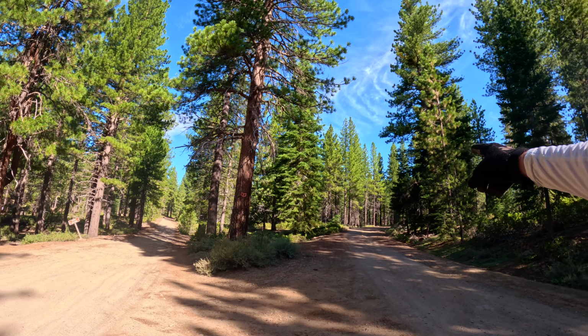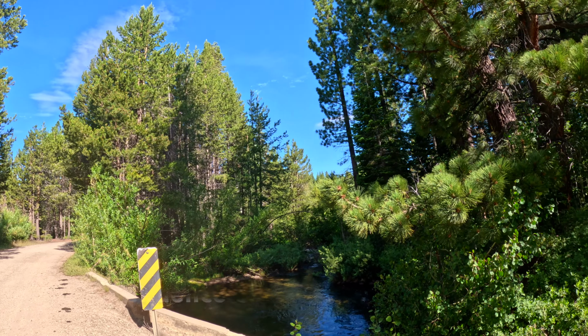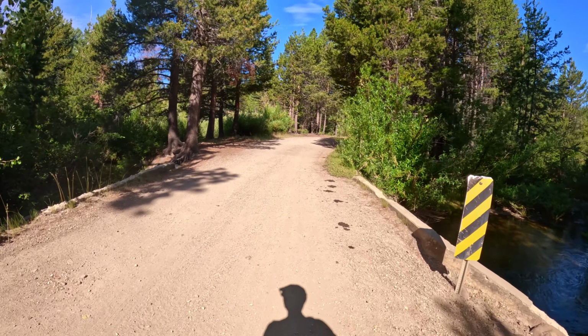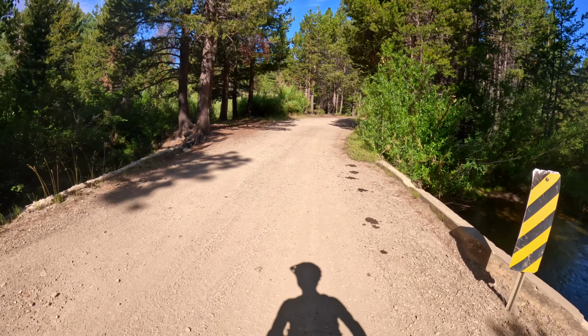All right, so we're about 10.3 miles in. We're getting close to Jackson Meadow. And here's another creek. This is Independence Creek that we're crossing. Looks like the other one, a little pool on the right side and kind of brushy on the left side. To our left there, we can see the road to Independence Lake.